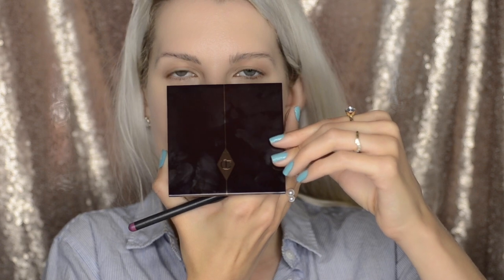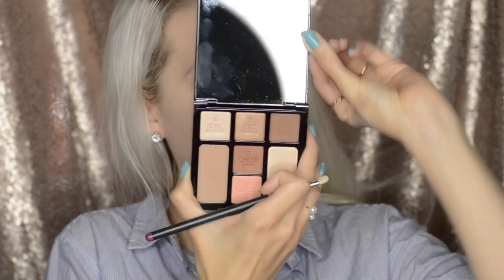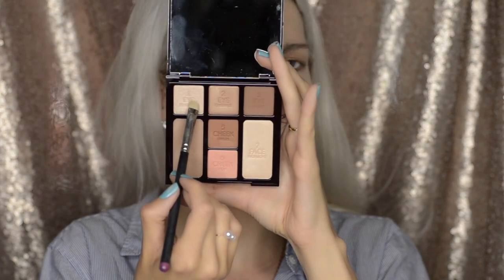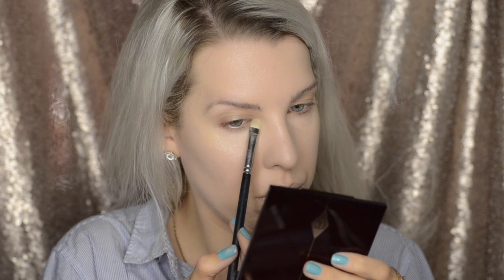Sublime Nature paint pot from MAC, and this is a really good long wearing eyeshadow base. It's just going to really help adhere the eyeshadow but also stop you getting that awful oily crease that you can get. This is an eyeshadow and face palette that I purchased from Charlotte Tilbury recently, and it's the Instant Look in a Palette, and I'm going for the number one Eye Brighten eyeshadow.